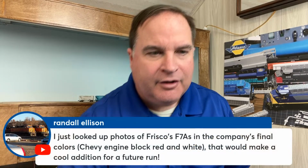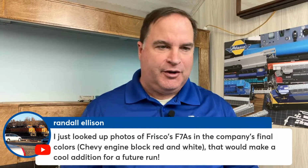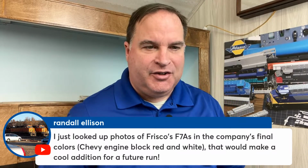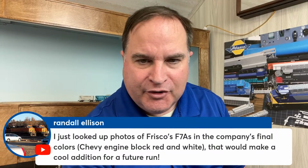Randall, I would agree with that. I just looked up photos for the Frisco's F7As and the company's final colors, Chevy engine block red and white, and that would make a cool addition for a future run. Sure. Or if you really wanted to be bold, you could do the abomination of the Illinois Central Gulf, orange and white F unit. A lot of guys from both the GM&O and IC don't like those, but it's kind of a different paint scheme.